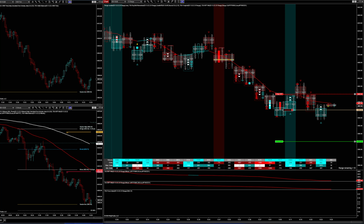But another play opportunity presented itself right here. You can see on that single candle we had 1200 positive delta, with the following candle having negative 200 and then negative 600 delta.